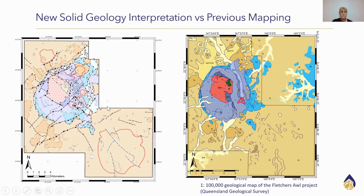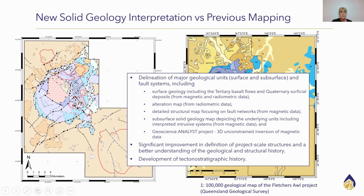So the layers of what we did in the interpretation, which again will be available, were: delineated the major geological units, surface and subsurface, including the tertiary basalt flows. We had an alteration map from the radiometric data, a detailed structural map, and a solid geology map. We also did an unconstrained inversion of the magnetic data. So it really gave us a significant improvement in the project scale structures and an understanding of the history as well as targeting work. And we also were able to modify the tectonostratigraphic history.